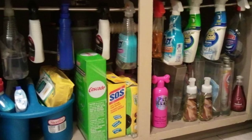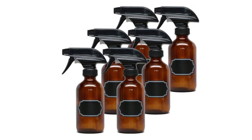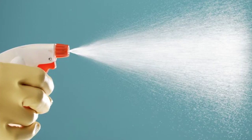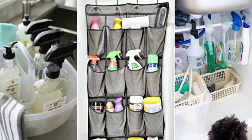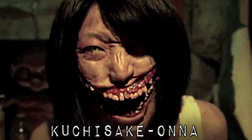Number 2. Organizing your spray bottles. This is the perfect example of one of the 10 things you've done wrong all your life. If you're like most people, you have several spray bottles full of cleaning products under your sink. All these different cleaning products can take up a lot of space. If you want to save space under your sink, you should install a clothing rod under the sink. You'll be able to hang the spray bottles from the rod, and they won't take up space on the floor of the cabinet. This will allow you to put other items on the floor, doubling your space.